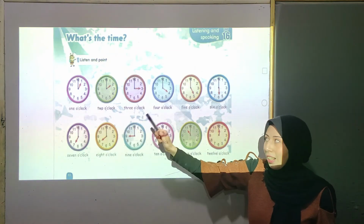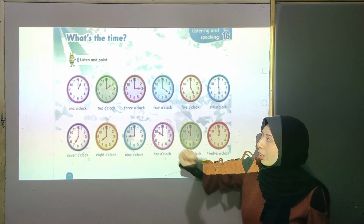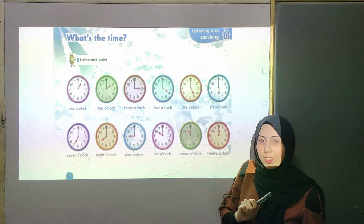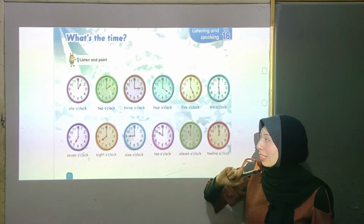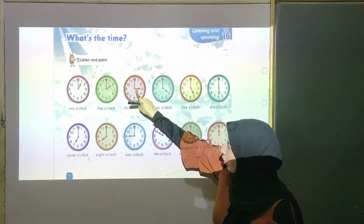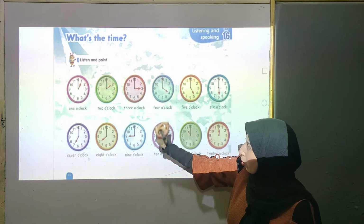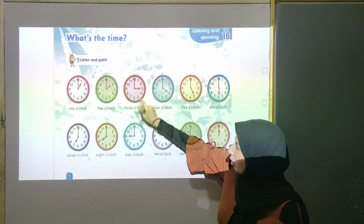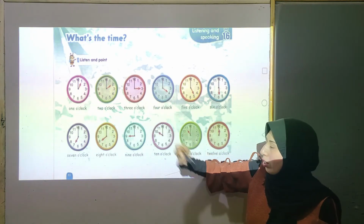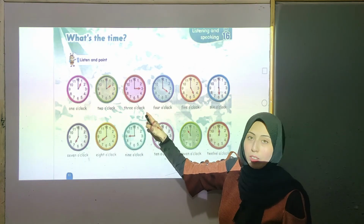2 o'clock. Excellent. It's 2 o'clock. Here. What's the time? It's 3 o'clock. Excellent. It's 3 o'clock. As we see here, the small arrow, or the short arrow, is on number 3 and the long one is on 12. So it's 3 o'clock.